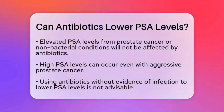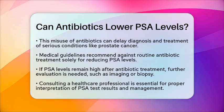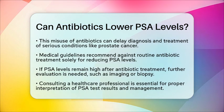Medical guidelines suggest that routine antibiotic treatment solely to reduce PSA levels is not appropriate unless there is clinical evidence of infection. If PSA levels remain elevated after antibiotic treatment, further evaluation is necessary. This may include imaging studies or a biopsy to rule out prostate cancer.